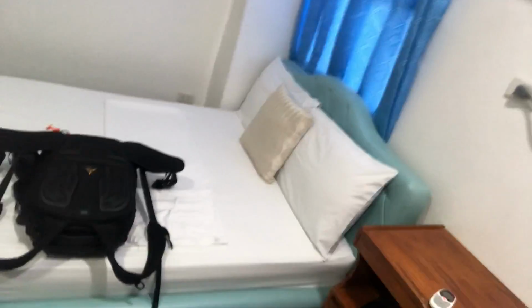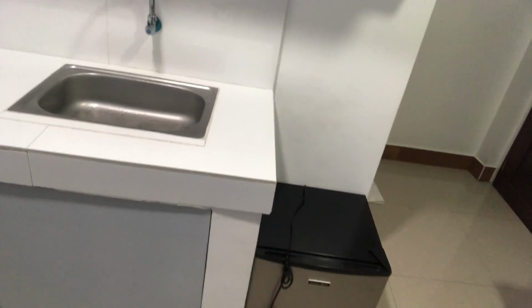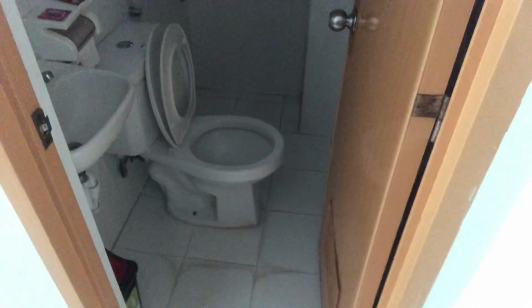So this is the little place. It's got a little kitchenette set up and a little fridge. It's not super fancy, but for the area that it's in, it looks pretty decent. So I'm not complaining. Anyway, I'm in Manila.